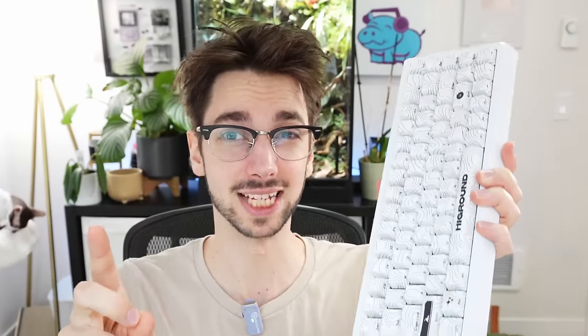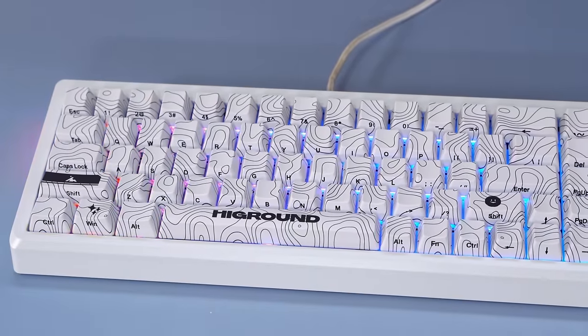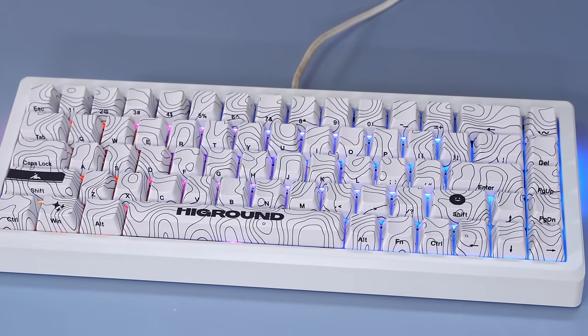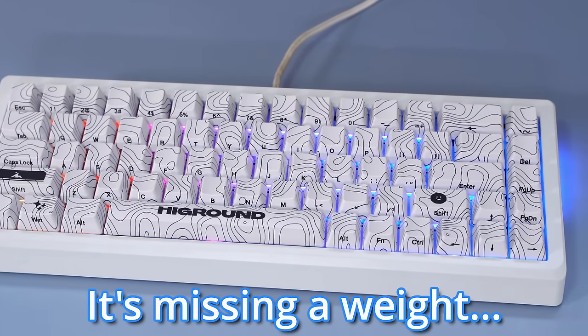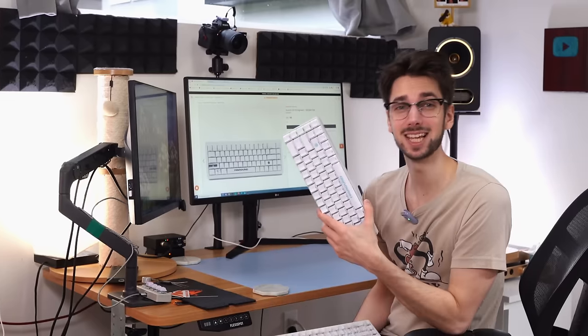So what are my final thoughts on this thing? Is it worth $235? Frankly, that's for you to decide. Honestly, this keyboard is fine and maybe even pretty good, but for the price, you're kind of left wondering why. Like, it's missing wireless, it's missing a fancy weight, and if I was buying cheap aluminum, I would expect it to be $89.